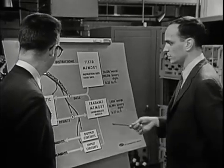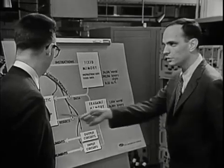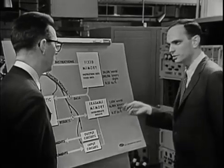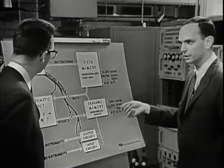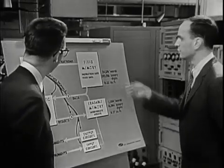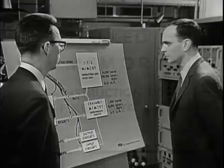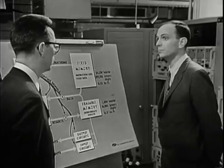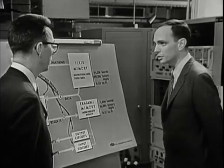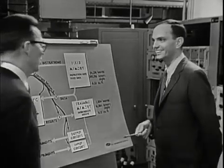The arithmetic unit receives its data from a memory divided into two sections, and it puts its results back into the erasable portion of that memory. This is the portion which is similar to the accountant's ledger. What is the fixed memory? The fixed memory is unique to the space age. It is a memory which cannot be written into by the arithmetic unit, and it contains information which must last the entire mission. It's here for safety.